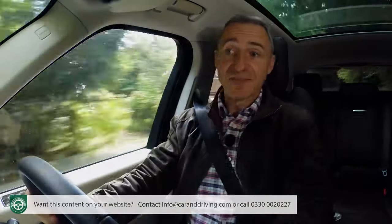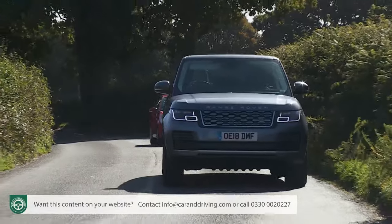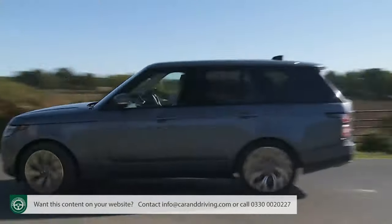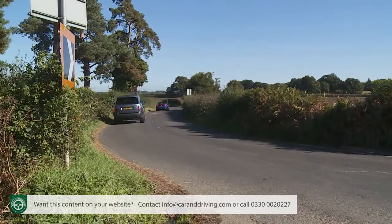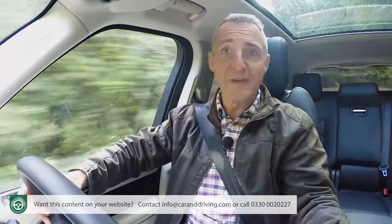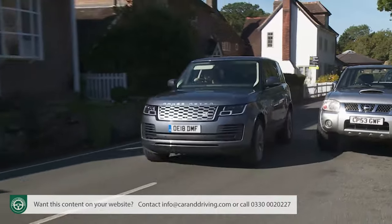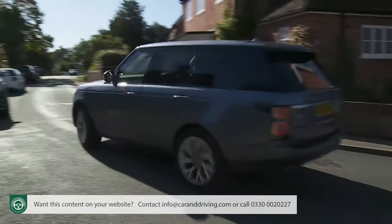But of course, the biggest running cost issue when it comes to any expensive luxury car is depreciation. Over 3 years and 36,000 miles, experts predict that the base TDV6 diesel with base Vogue trim will retain 48% of its value, although bear in mind that higher spec levels will affect this figure quite a lot.